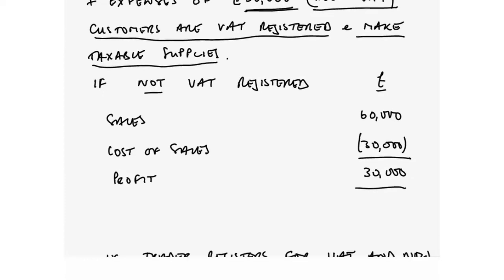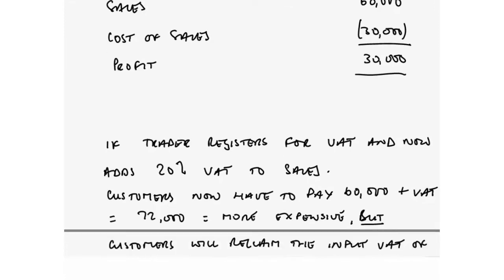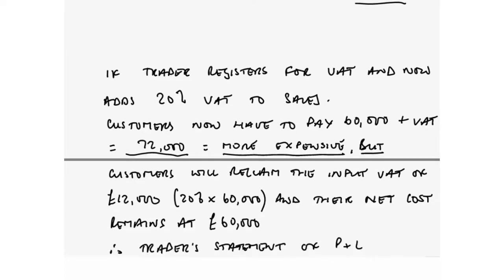What we're now suggesting, therefore, is that the trader will register for VAT and will add 20% VAT to sales. Now that would mean that the customers would now have to pay not 60,000, but 60,000 plus 20% VAT, i.e. £72,000. That therefore would be more expensive. Now immediately we think, well, is that going to be a problem where our customers now have to pay us £72,000 where otherwise they'd have paid us 60,000? Well, it might seem like a no-brainer. Of course, they would not want to pay £12,000 more.